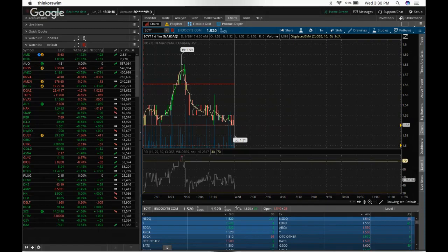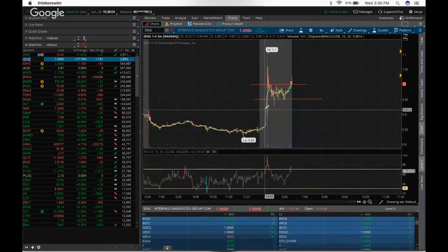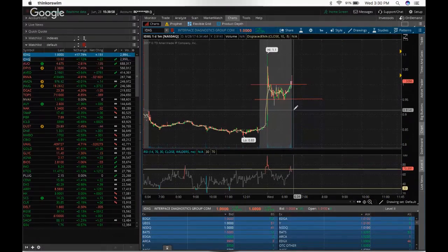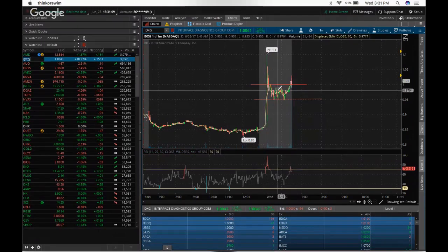IDXG broke again above 9. So IDXG is turned back up. This might be a good one that you can try to get in and out of. Let's see. It's just the volume is so low.